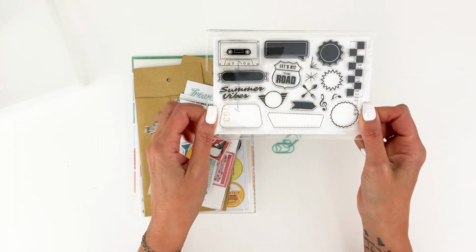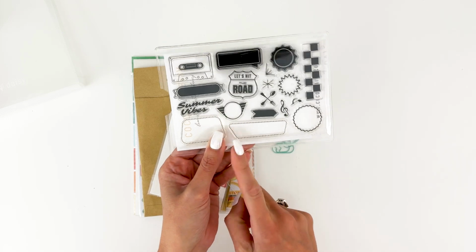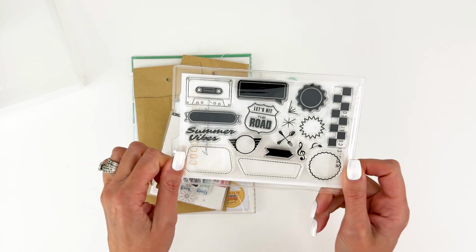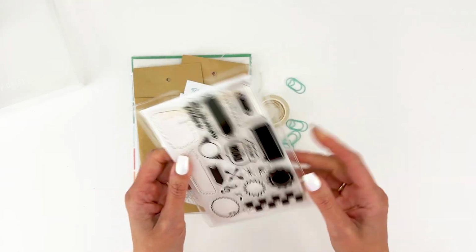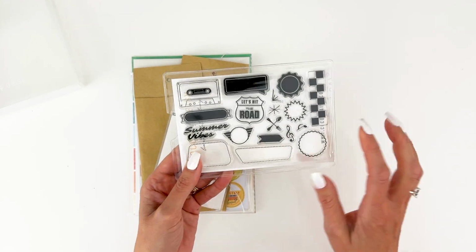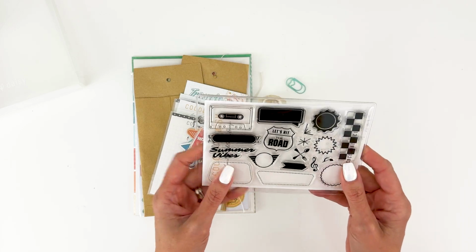There is also a separate subscription now that is our 4x6 stamp subscription. And it is a 4x6. And the beautiful thing about that is it gives me a lot of versatility as far as larger stamps. I can do alpha sets on here now.